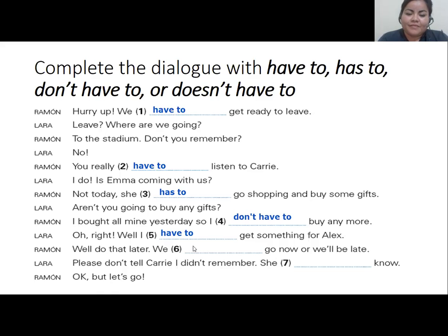Entonces sería we. Tu compañera te acaba de mencionar. We have to. We have to. Yes, to. We have to.